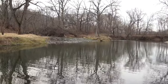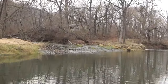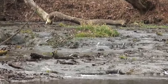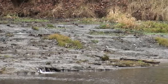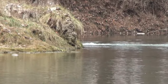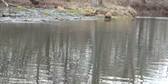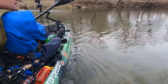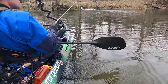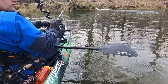All right, I'm going to zoom in. I want you to notice how green that water is. Really, the vegetation there. It's winter. There's a whole lot of green right there. Look at that gushing out. So I think if there's any depth there, there ought to be some fish. Oh, I just missed one. In there.